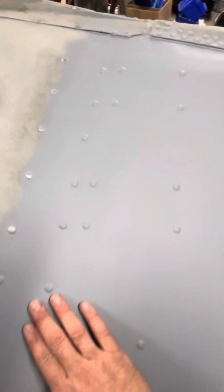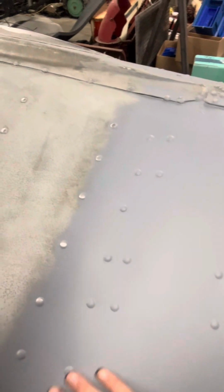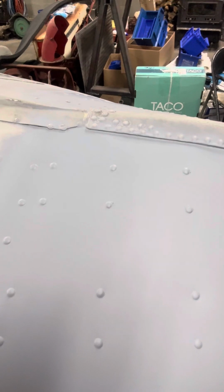This side right here looks actually really damn good. I'm not gonna do much with that besides scuff it and shoot it.